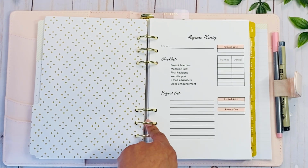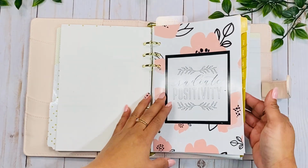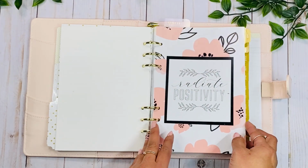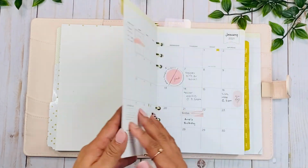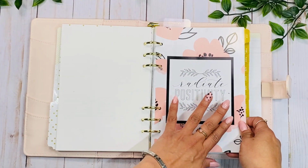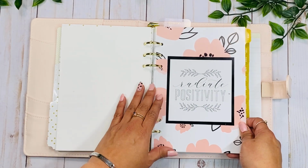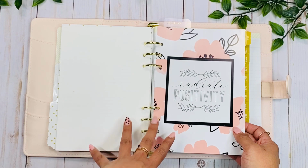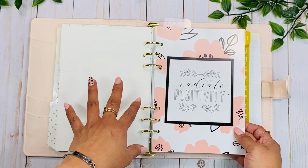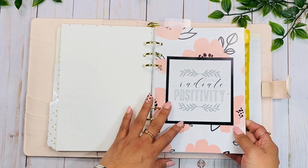I did the same for my larger business plan. So then we get to the monthly tab. So this all came of course with the planner, but I went ahead and covered the back of January. So over here we have January, and then this planner came with December, 2 sheets of December, and I also think November as well. But I took those out because I don't need those pages. Also, it came with a page for goals and things like that. So I took those out since I'm not going to be using those sheets.